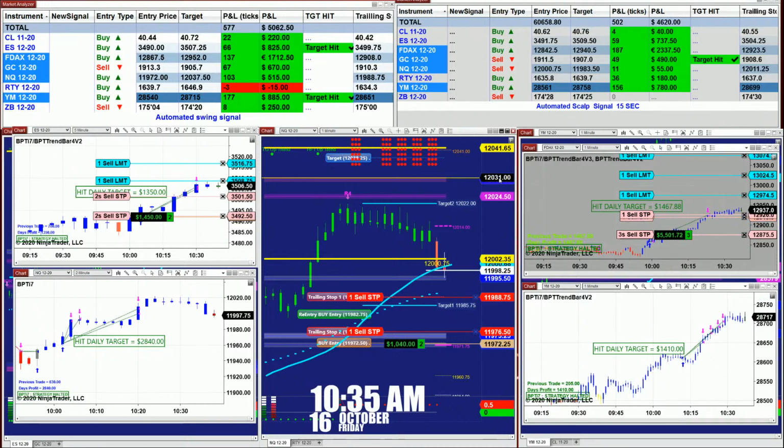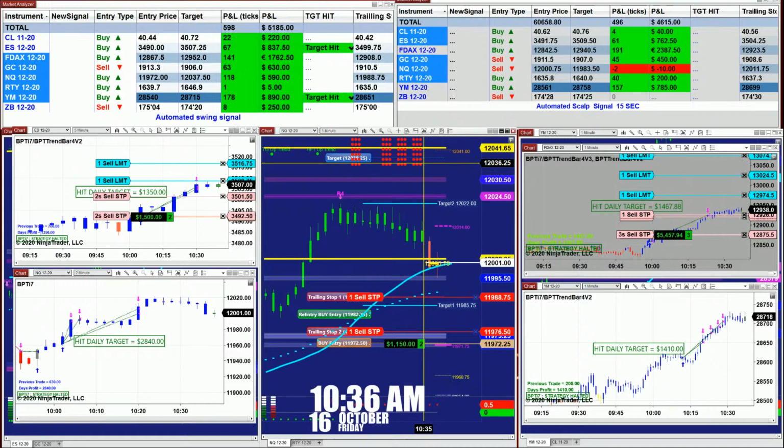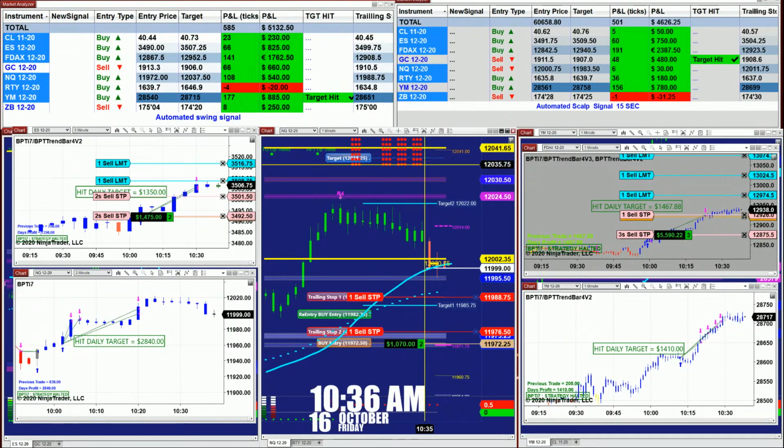Don't let it fool you guys. The bar is not closed, and they're trying to push this market down. Let's see. Don't let it fool you. There we go. Right in line. You see where the NASDAQ is struggling? They are trying to push this market down. You can see why it's blinking in red. When it blinks in red, they're trying to push this market down.